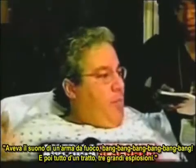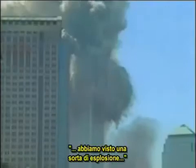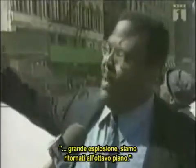An explosion blew and it knocked everybody over. To me, it sounded like an explosion. It sounded like gunfire. Bang, bang, bang, bang, bang. And then all of a sudden, 3 big explosions. We heard a big explosion coming down. And then the entire top of the building just blew up. We saw some kind of explosion. By the force of the explosion. Big explosion. Blew us back up to the 8th floor.